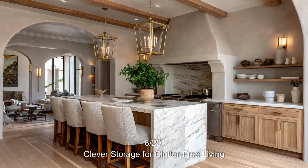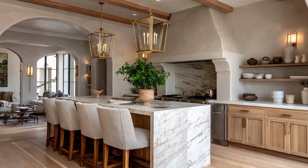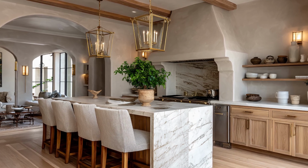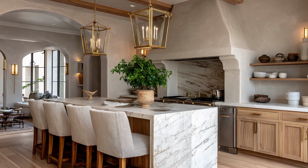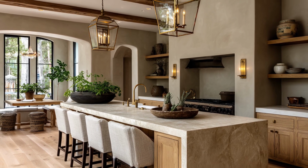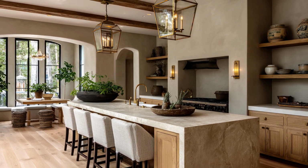The color palette is a dream: soft grays, sandy beiges, and a hint of brushed gold. Textured plaster walls bring depth, while vintage vases and simple brass lighting give this room its layered elegance. Everything here feels curated, serene, and beautifully intentional.